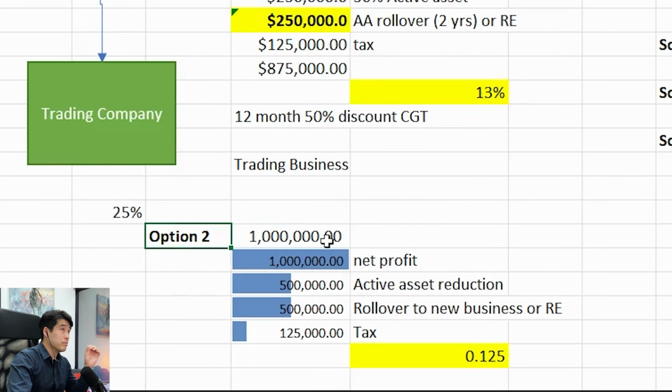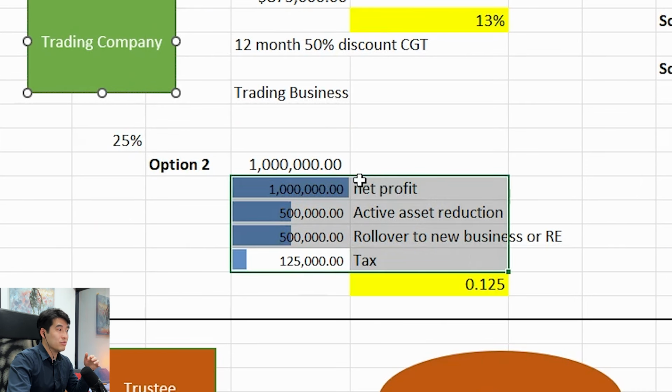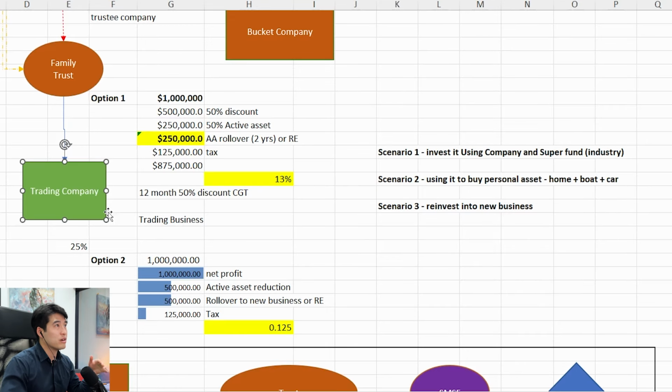However, option 2 is a problem because all the money stays here, and it's the worst case scenario. Yes, they pay the lowest tax, but if they wanted to take the money out, they can't buy a personal home with their trading company. They can, but it's painful for tax purposes. It's also a bit of a struggle to buy a personal boat in a company. You should not buy luxury assets in your company. You should buy them in your personal name.